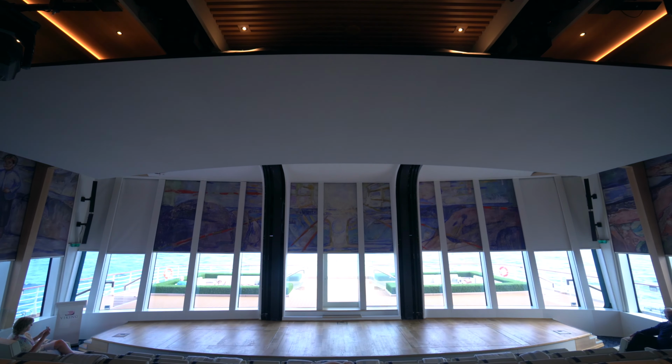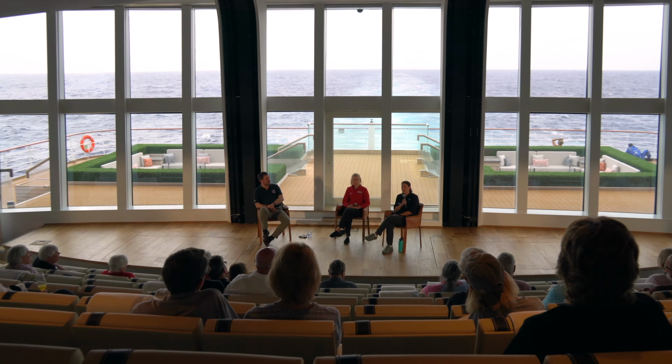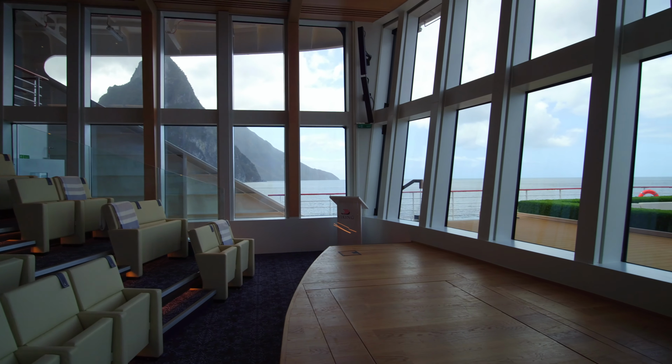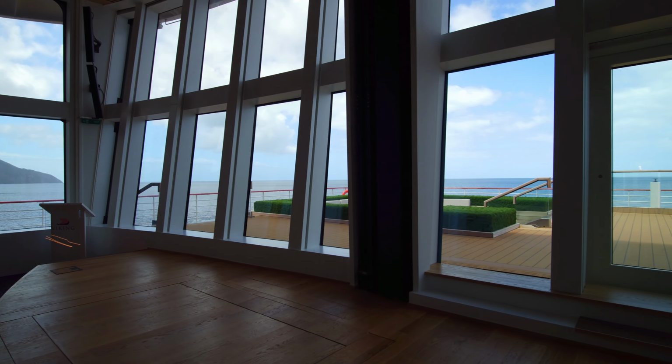And when everything is open again, lectures and discussions with the expedition team are also frequently hosted. It cannot be overstated just how impressive the Aula really is. It's unlike anything else I've ever seen at sea.